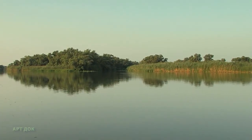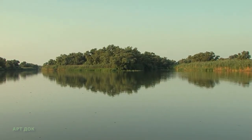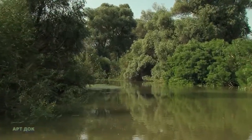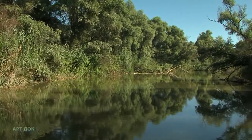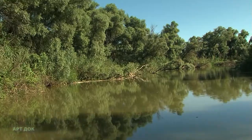The Delta's geographic position influences its climate. It's usually warm and continental. In the summer heat, this semi-arid region turns the temperature up to 45 degrees centigrade. But in the winter, the temperature may fall to minus 25.